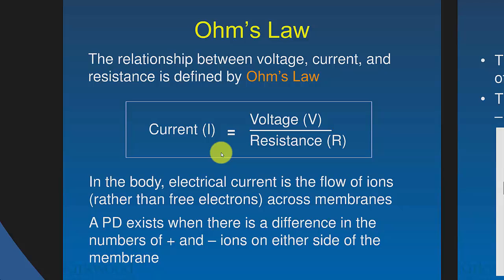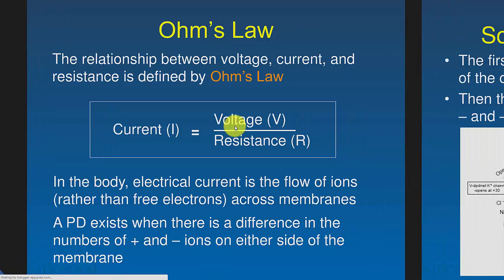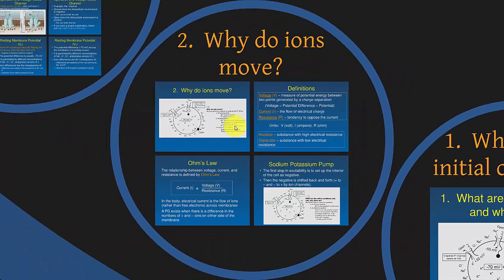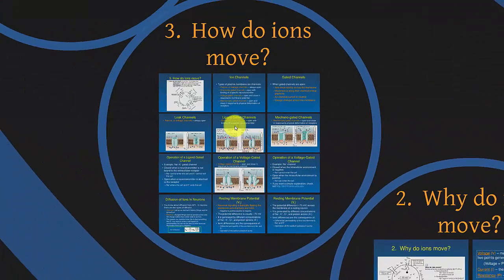It's basically the current, how fast something moves, is dependent on how much it wants to move, divided by what's in the way. So Ohm's law, how much something will flow, is dependent on how much it wants to flow. In this case, voltage drives current flow, divided by resistance. And we'll talk about Ohm's law when we get to blood flow and airflow in the lungs. So again, the first step here is just to set everything up with the sodium-potassium ATPase. So that's why ions move.